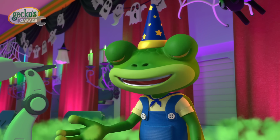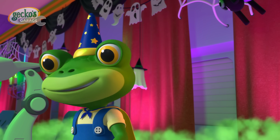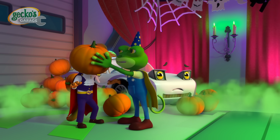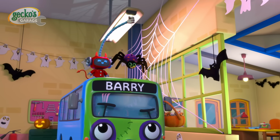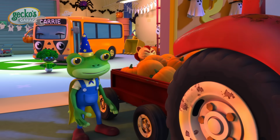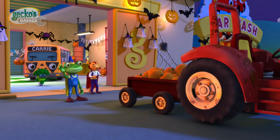Gecko! I'll help you, Mr. Weasel, if you promise to return everything you've stolen. Oh, okay. I promise. There you go, Trevor. Now everyone can enjoy your Halloween pumpkins.